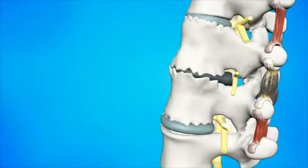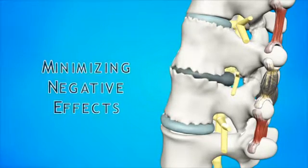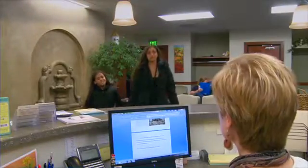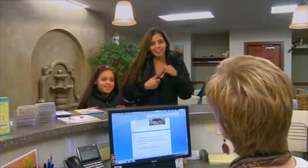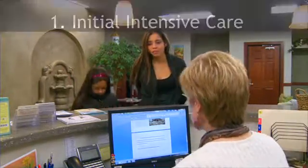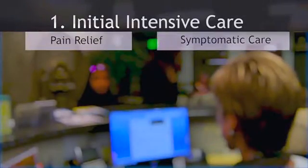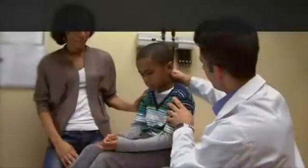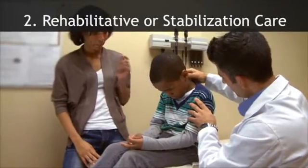Chiropractic care at this late stage is more focused on minimizing the negative effects commonly associated with these types of chronic problems. Whether you're seeking relief from obvious symptoms or adopting a wellness approach to better health, chiropractic offers 3 stages of care. The first type is initial intensive care, also referred to as pain relief or symptomatic care. The purpose of more frequent visits over the first days or weeks is to help you reduce your most obvious symptoms.